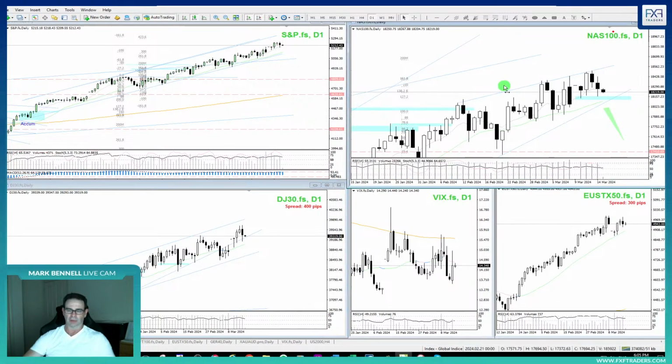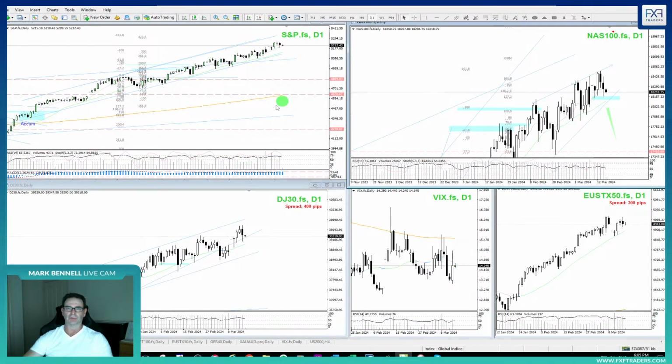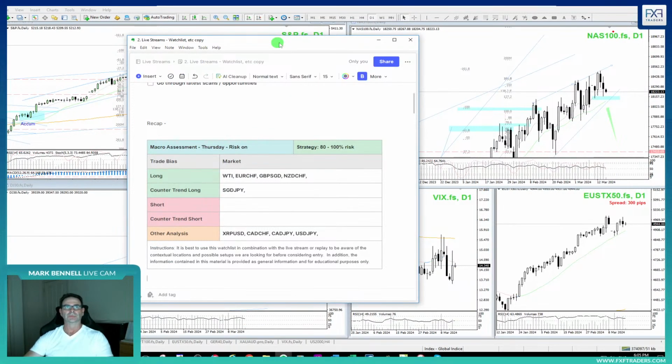So this is the way that I go through, folks. Just from this alone gives me a gauge of my assessment of risk. You can use other market internals. So still risk on, but I would be a little bit cautious. So risk on with caution.